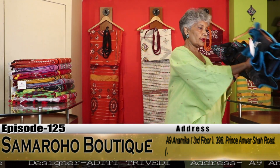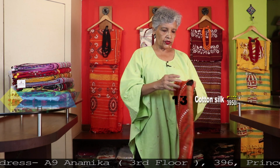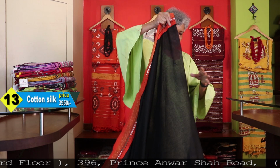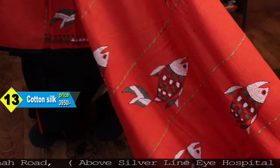Same price, 3950. Orange and black. This is a blouse piece. Each saree is nice, really nice.